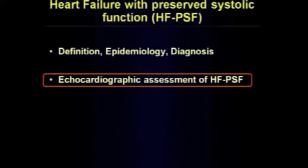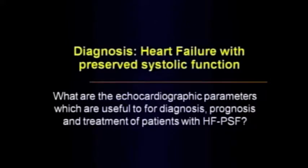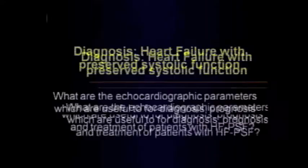What I would like to do is give, hopefully, a cardiologist's perspective on the echocardiographic assessment of heart failure with preserved systolic function, and try to translate for an internist the terms we have from echo diagnosis that will be useful in day-to-day clinical practice. So first of all, what are the echocardiographic parameters which are useful for diagnosis, prognosis, and treatment of heart failure? And we actually have that kind of data.